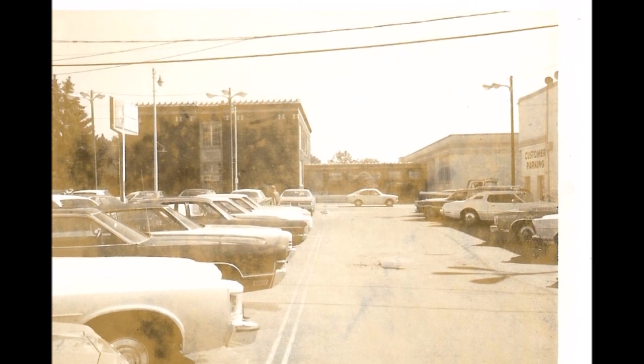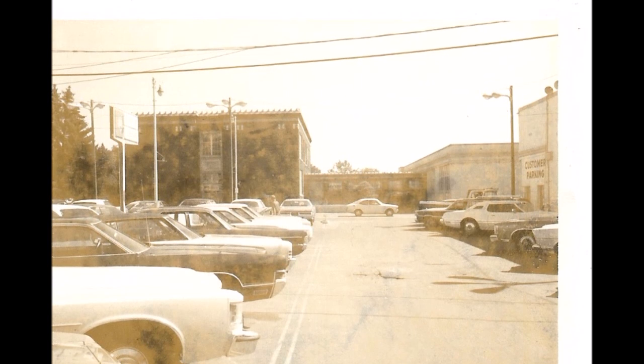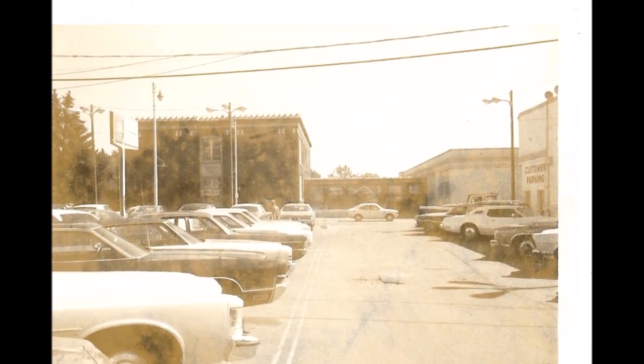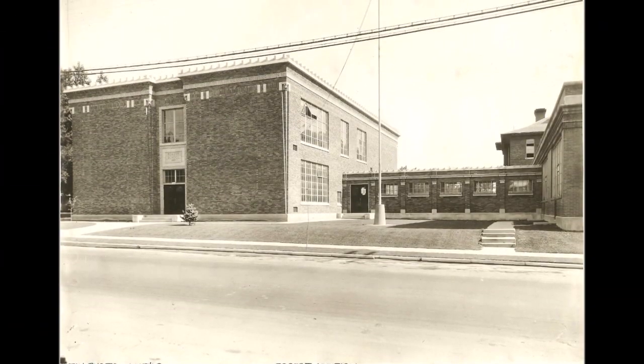By the early 1970s, my dad had transitioned into being a sales rep for a local carpet company, and he had this white station wagon. I think it was over there for service at the time that picture was taken.